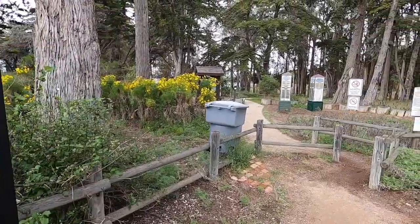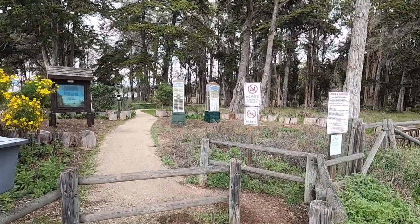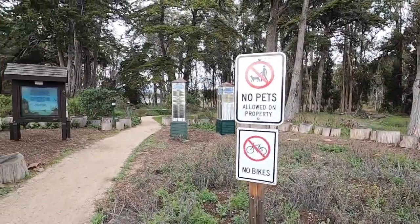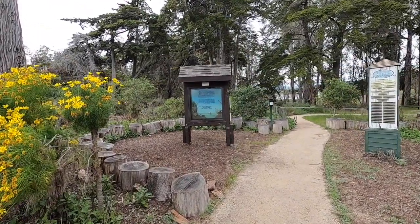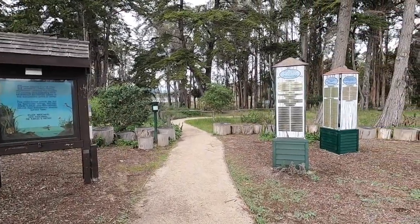Alright, let's walk into the preserve here. Of course, they stopped allowing pets right about the time I got my dog. It's only been about 2 years or so. They stopped allowing pets in here, but they were causing lots of damage and pooping, and people weren't picking it up. So that's why they stopped allowing them.